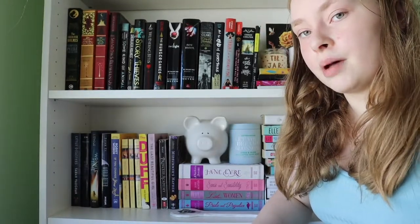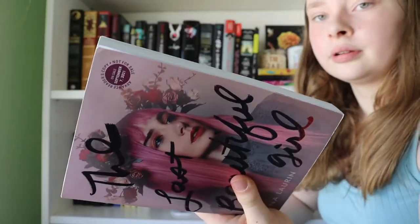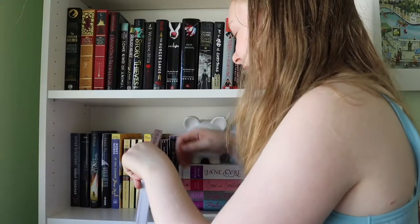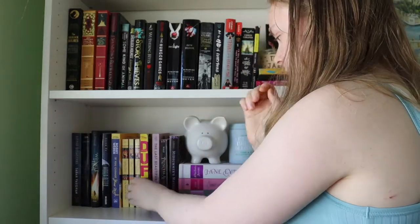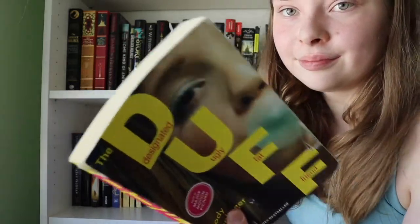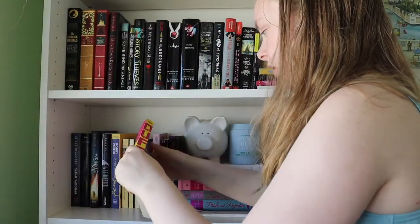Then we have The Last Beautiful Girl, the horror read. I loved it. It was actually really amazing, and I might reread it this autumn. Then we have The Dust. It's a really good romance book. You should read it. Talking about titles and how they really affect us.